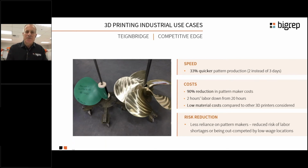So the ability to switch from this artist pattern to a digital pattern, the ability to CAD design and large-scale 3D print the patterns allows them to reduce the risk of relying on pattern makers and greatly reduce the cost of their pattern and therefore their end propeller costs. So perhaps it keeps the survival of their company and certainly the company as they know it today. Very interesting cost benefit for this company.